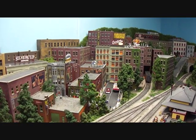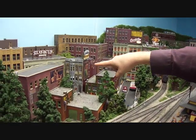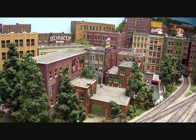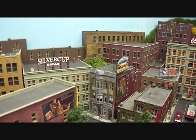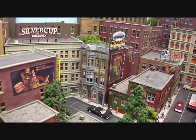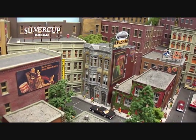There's one building that stands out in my opinion, and it's this building over here. That was a craftsman structure. It was one of my first craftsmen. It was still in plastic, and I remember I had a well-known modeler visit my layout, and he looked at the layout and he said, "Mike, you've got a beautiful layout here. By the way, who makes this structure here?" So that told me that certain structures stand out because of the quality of the structure.